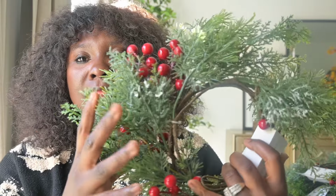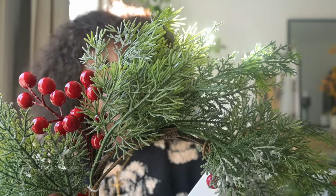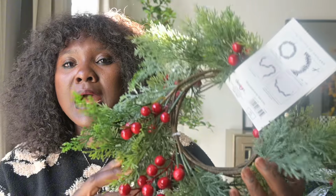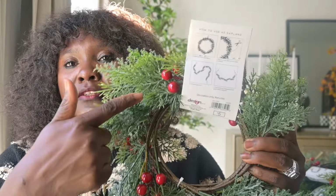But anyway, I came across a few Christmas pieces from there. One of the Christmas pieces I was able to pick up is this mini wreath. I got this from the dollar spot. It was like $5, but this is how it looked. And you can use this as a wreath, and you can also use it as a garland.